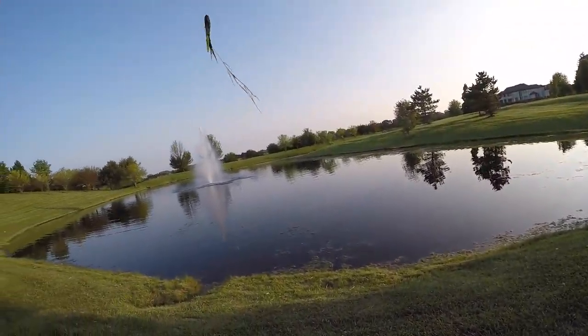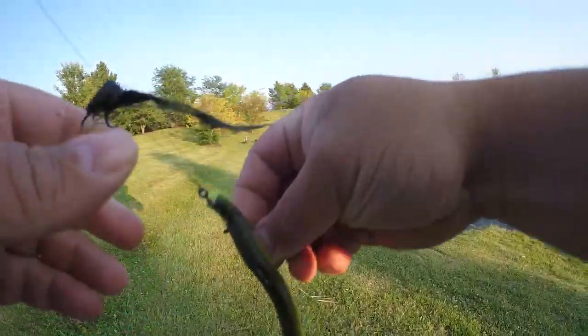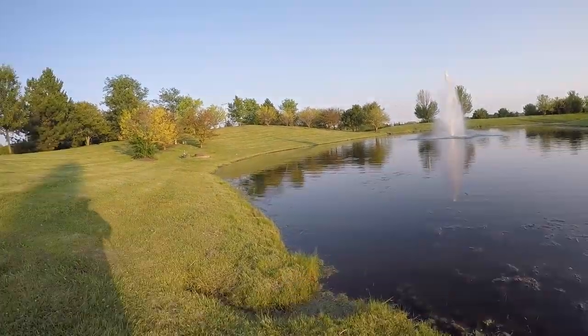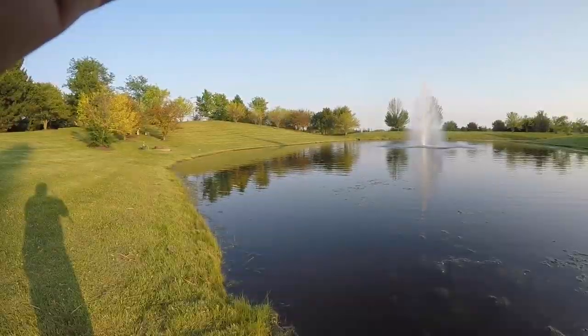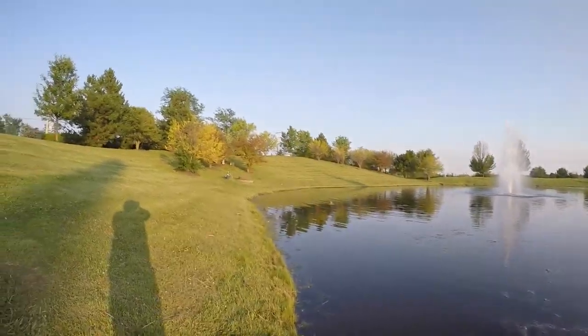I mentioned it the other day when I was here for the first time. I think there's a 5-pounder in here, and I want to catch it. Fishing it like a jerkbait. At some point I'm gonna get wrecked here, I know it. There's a bite. Bluegill. Nope, bunch of bluegill.